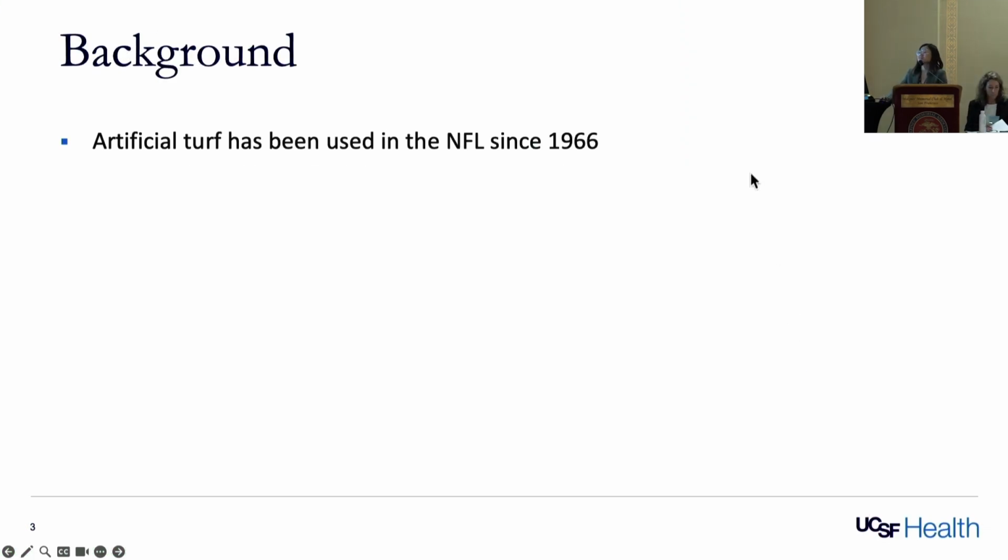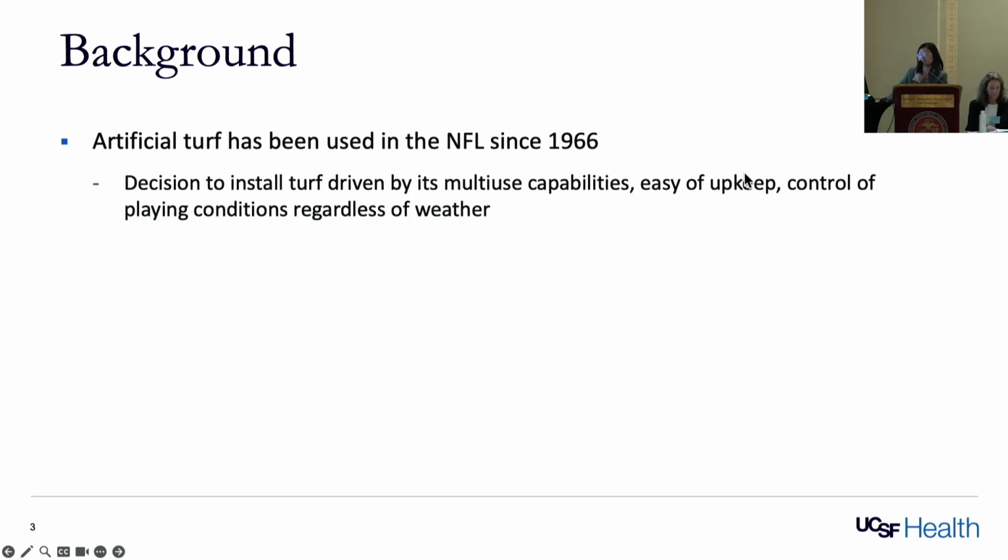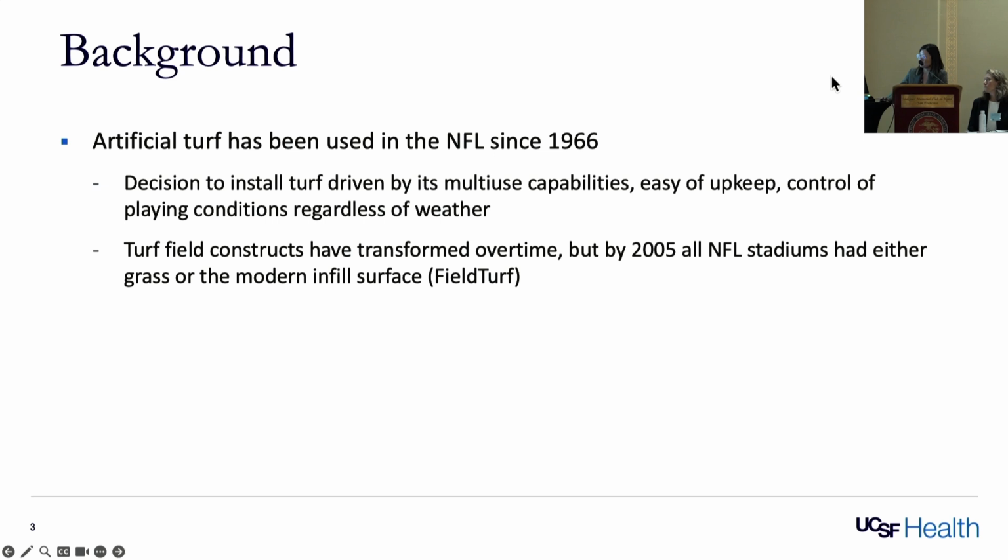So background: artificial turf has been used in the NFL since about 1966. The big driver of this decision was their multi-use capabilities and the ease of upkeep, specifically with different weather conditions. Over time, the turf field constructs have been a little different, but they've pretty much been standardized in the NFL so that by 2005, all NFL stadiums had either natural grass or this modern infield surface known as field turf.